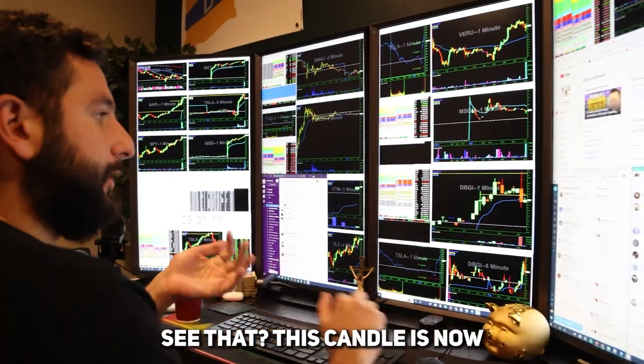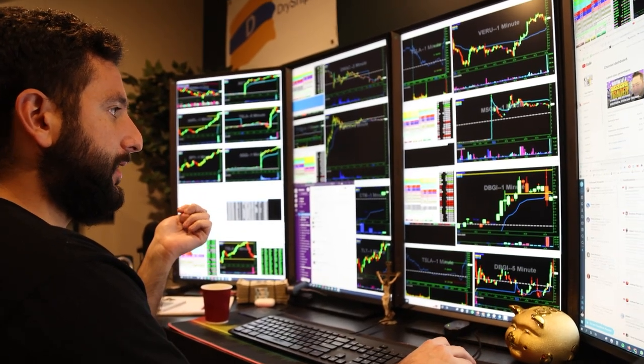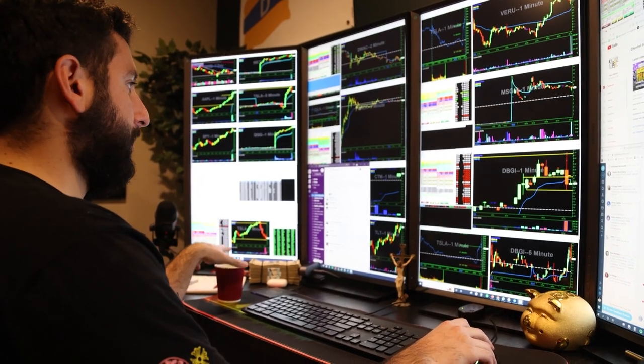Let's see that. This candle is now showing us that $6 is very clearly the top. So long as $6 does not reclaim, it should break down. And on this next breakdown, I'm gonna take my profit.